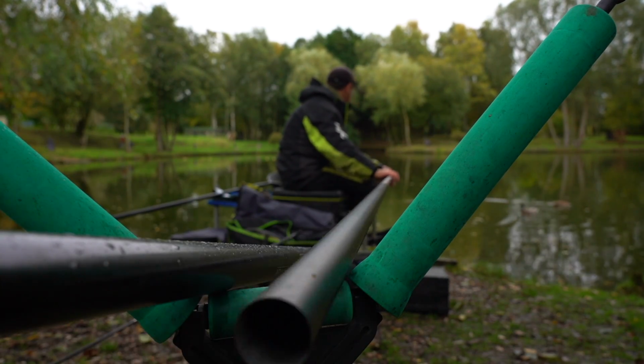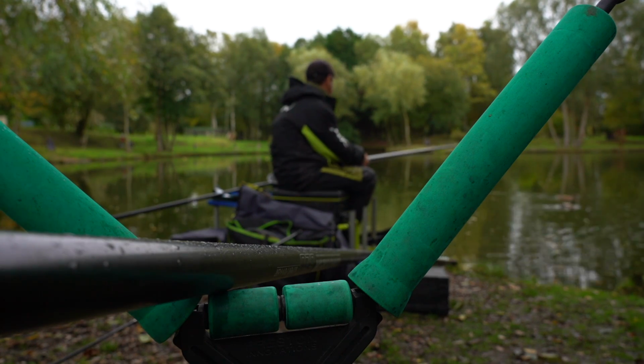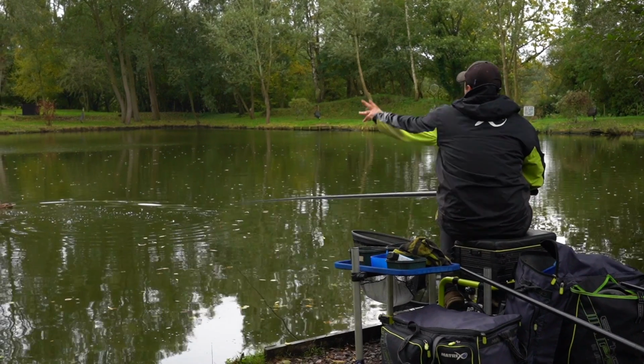So nothing particularly scientific, nothing special with the rigs, but certainly think about how you're feeding, how you're trying to catch, and what you're trying to catch, and marry your rig up to that situation.